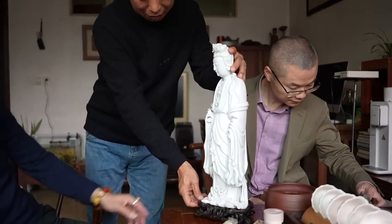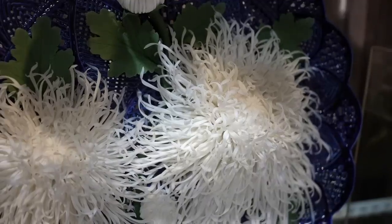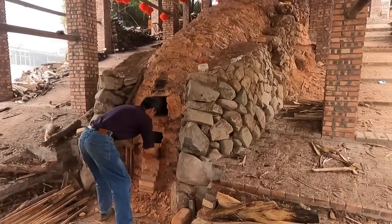And also, it's known in the West for its sculpture ceramics. In France, they call it Blanc de Chine, which means China white, because ceramic produced in Dehua has a very beautiful white ivory color. Anyway, I will show you Dehua in the coming episodes, but in this first episode, I want to show you how porcelain is made traditionally by using the firewood kilns.